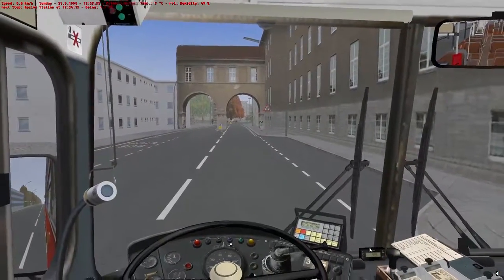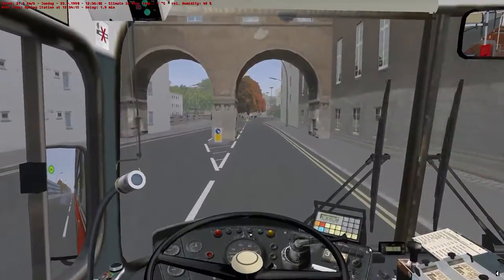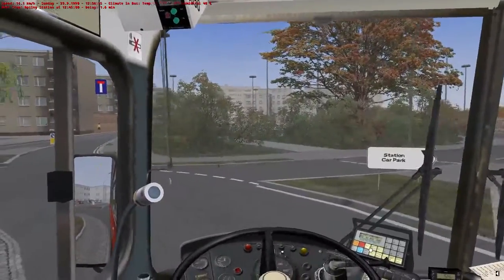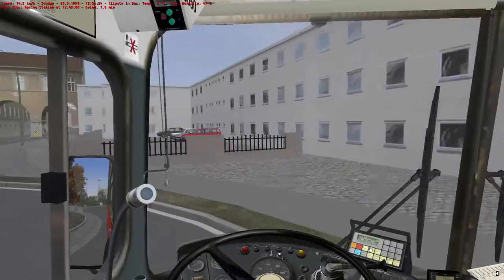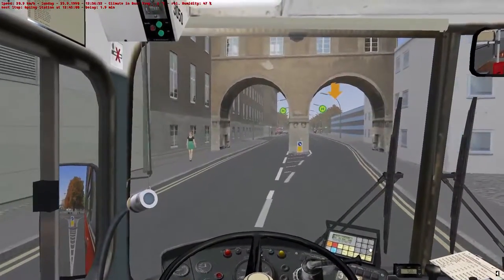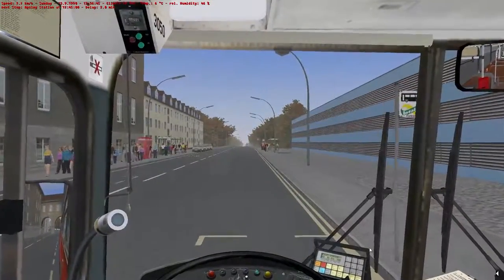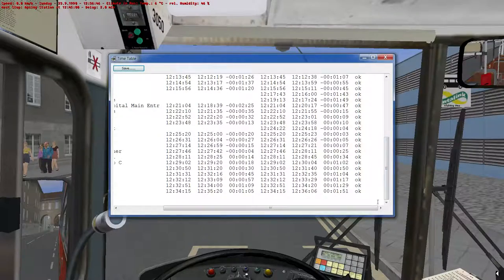Doors closed, but it's not the end yet. Just to end the scenario. Park up over here. And there we go. So how do we do? We did okay, a little bit early in some, but overall, not bad at all.